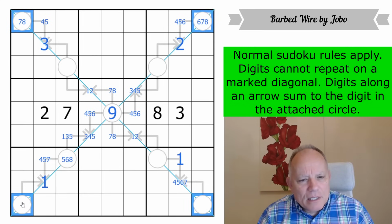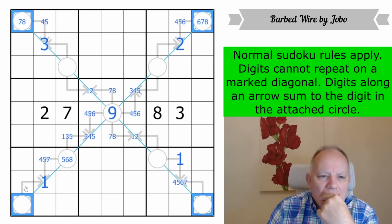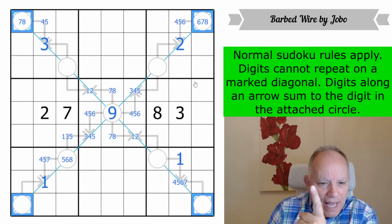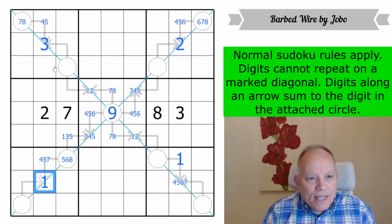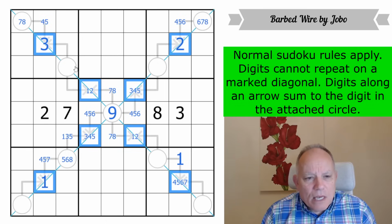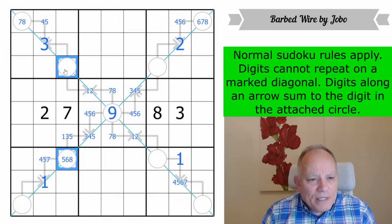And what I'm going to consider about that is it means only one of them can be an 8. So where is the other 8 on the diagonals? It's not in any of those cells because only one of them can be 8. It's not in any of these non-circle cells on the diagonal because we've got them pencil marked. So it is in one of these 4. 2 of them see an 8 in their column. So one of these 2 is definitely an 8.